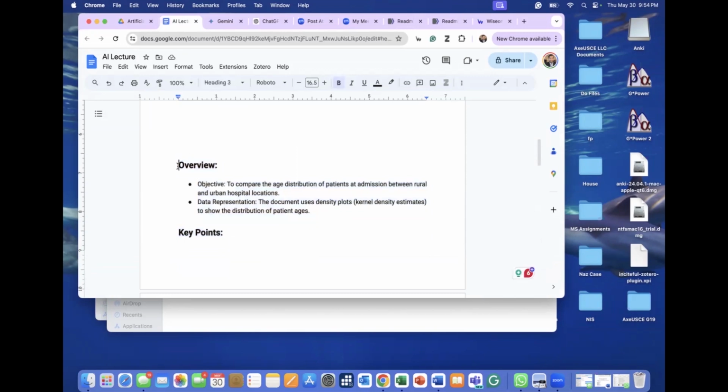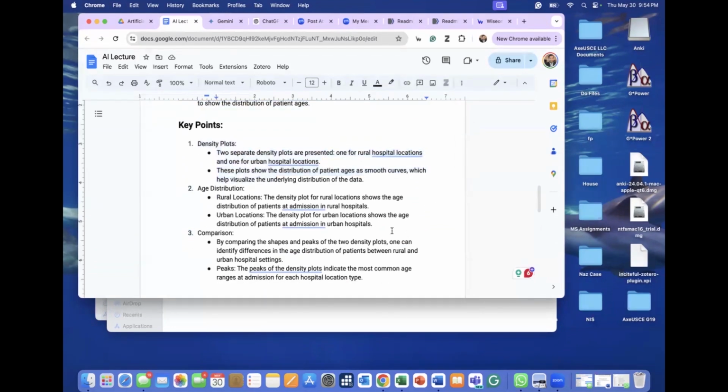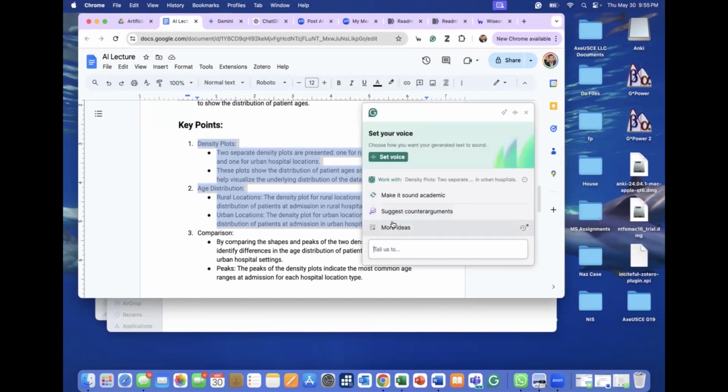So what you can do is paste it into Google Docs, and you can grab each paragraph, for example, this paragraph. And this is one of my favorite AIs. This is Grammarly AI. So you have Grammarly installed, and then this little button, that's the Grammarly AI. So you're going to click that. Give it a second. It might take a few seconds.